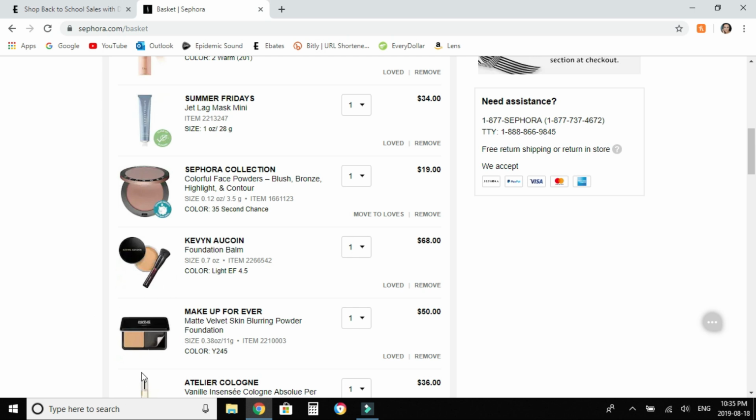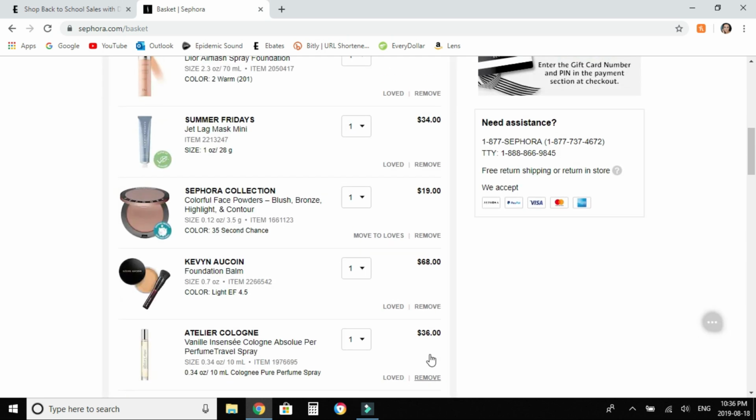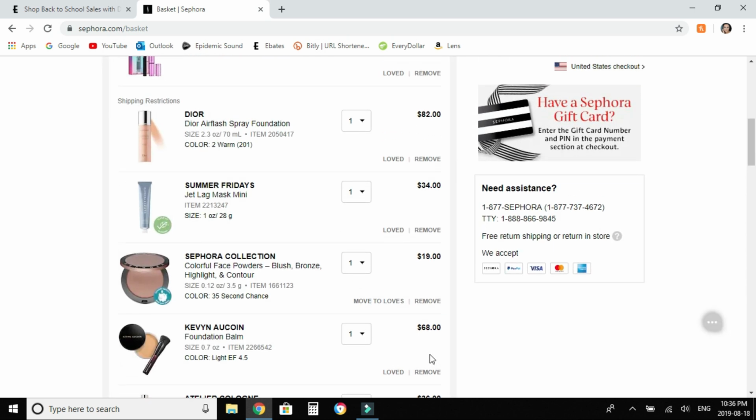And I do have a couple powder foundations that hardly have a dent in them. So for now, I'm going to remove the Makeup Forever from my cart. So then that brings us down to Kevyn Aucoin versus Dior.